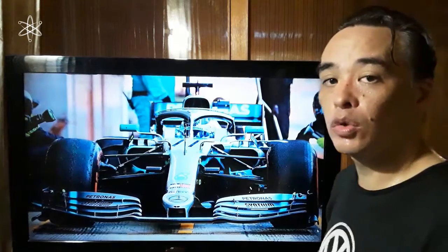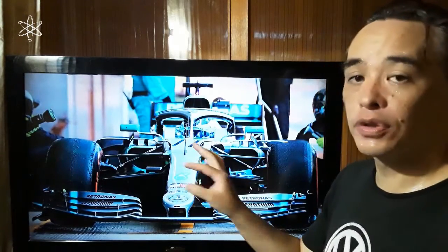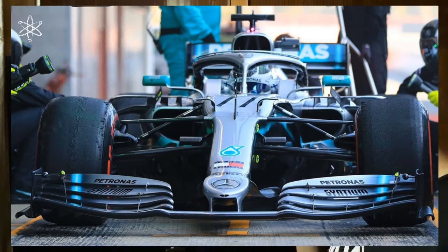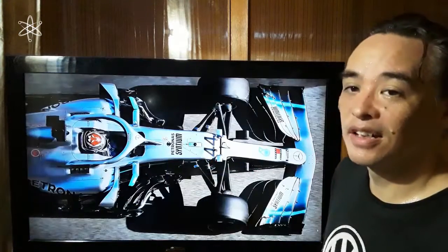And originally I wanted to do a video on the front nose, but because Mercedes-AMG's front nose looks a bit rude, I decided to abandon that particular plan.